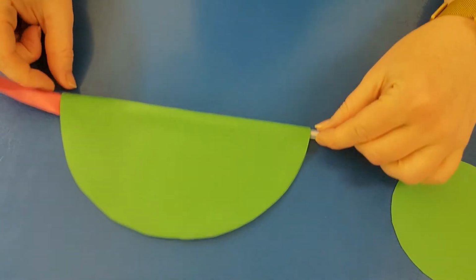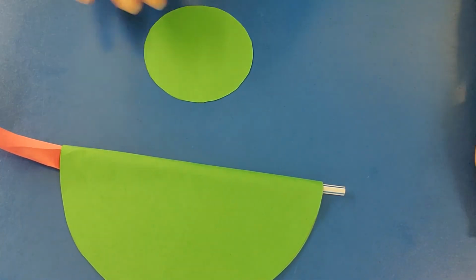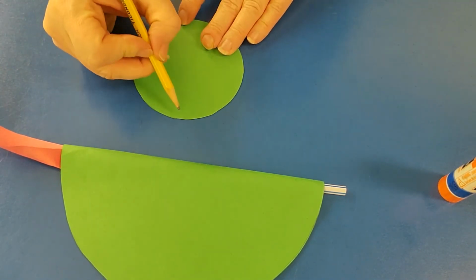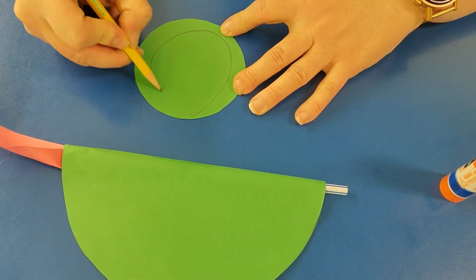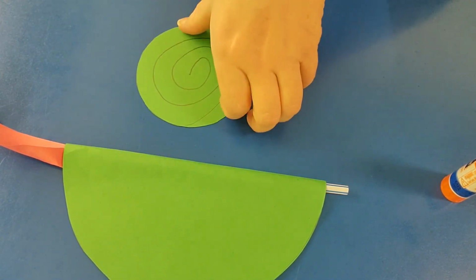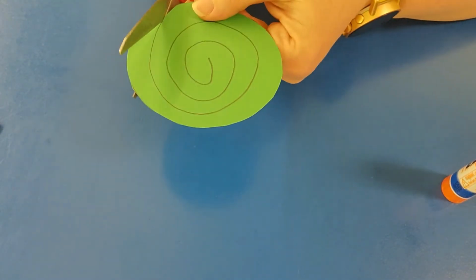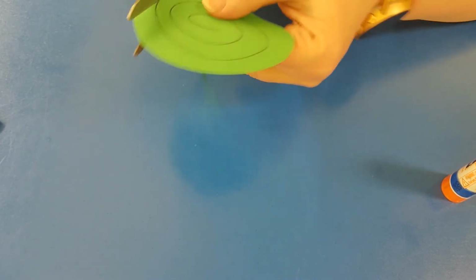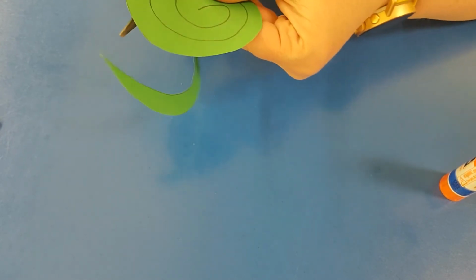Okay, so there's the body of our chameleon. I'm going to put him up here. And I'm going to take our tail. This little circle is going to be the tail. And I'm going to take my pencil and draw a spiral inside the circle. You can make it as big or as small as you want. And then we're going to take our scissors again carefully and cut along that spiral. And this is what's going to give us that curly tail. So just be real careful. Take your time. No need to rush.